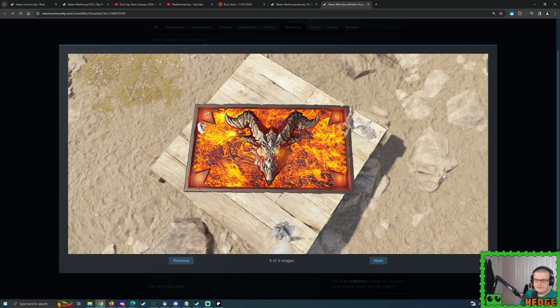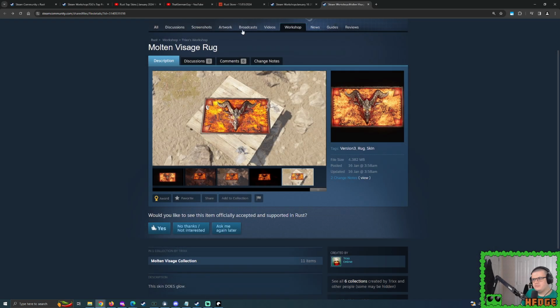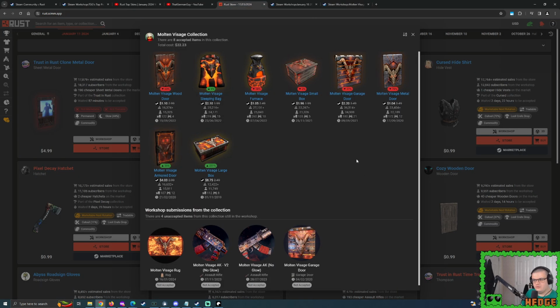I'll be honest with you, I could see things working out a fair bit better, but look at it. We've got a pretty strong looking collection right there. But some of these skins are not doing very well. Now, let me just point this out to you. Personally, if you were to invest into this, I probably would avoid the wooden door and the sheet metal door. All the other skins are fair game.